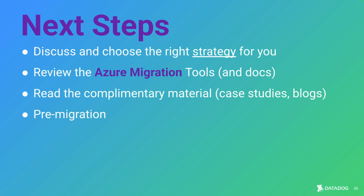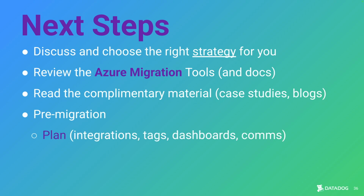And then think about your pre-migration steps that we've talked about here, where we're going to go into this planning phase of understanding which integrations we need. Obviously, we want to integrate the Azure integration, but there may be others that we want to integrate. Let's talk about tags with our team. What is our tagging strategy? What kind of dashboards do we want to set up for clear visibility into what's happening during the migration? And then also, what do we want to do when something goes wrong? Because, like I said, something probably will go wrong, so we should be prepared for that.